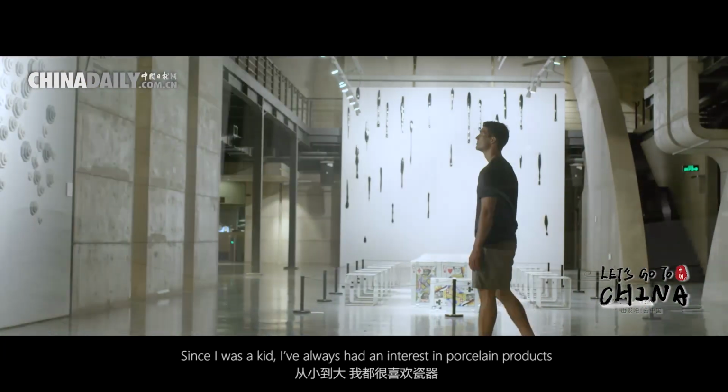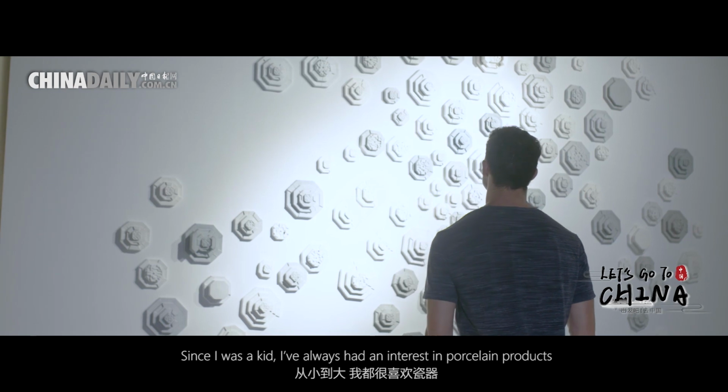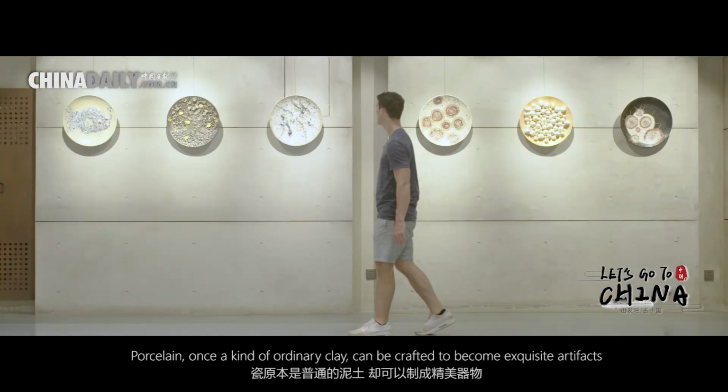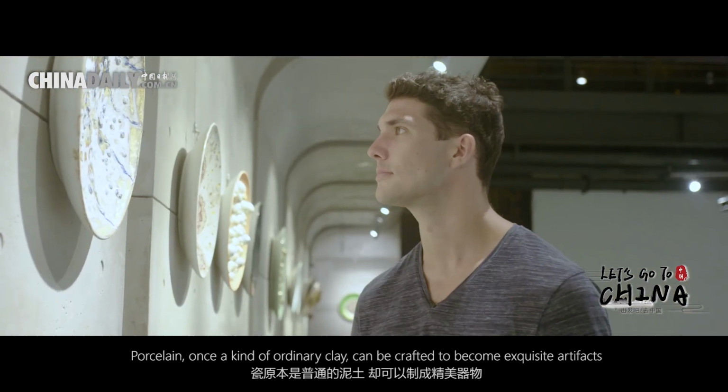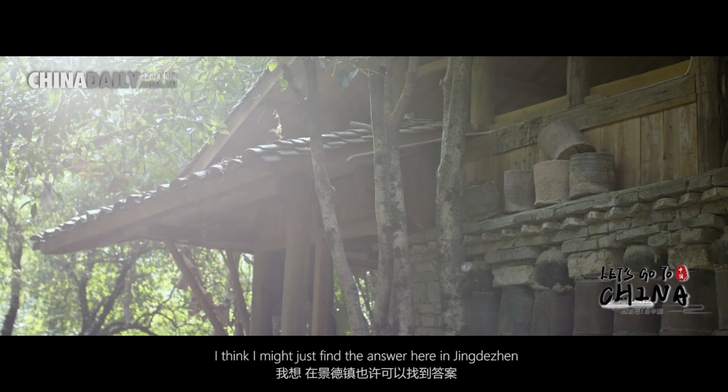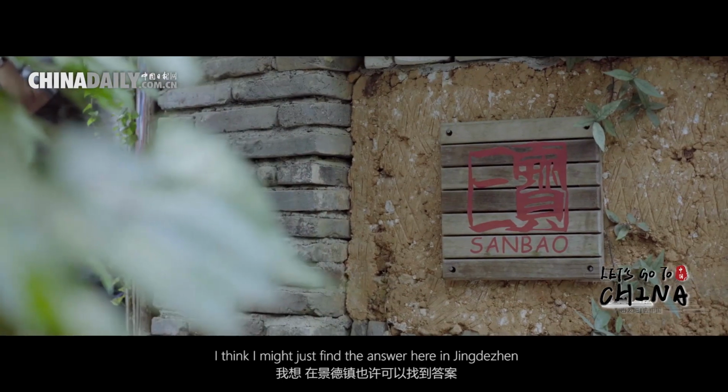Since I was a kid, I've always had an interest in porcelain products. Porcelain, once a kind of ordinary clay, can be crafted to become exquisite artifacts. How does such a change take place? I think I might just find the answer here in Jingdezhen.